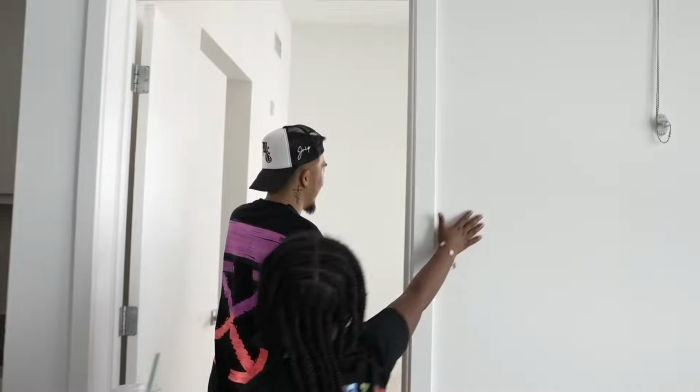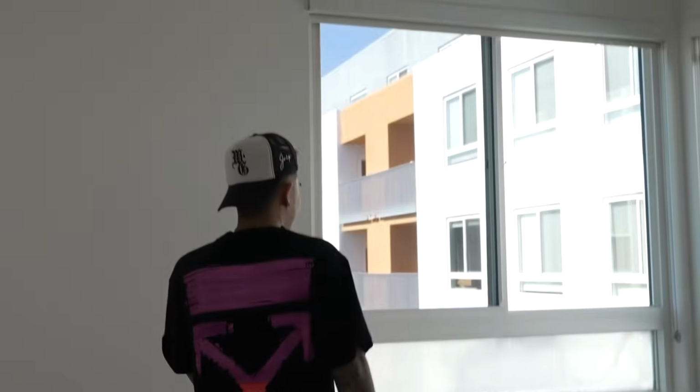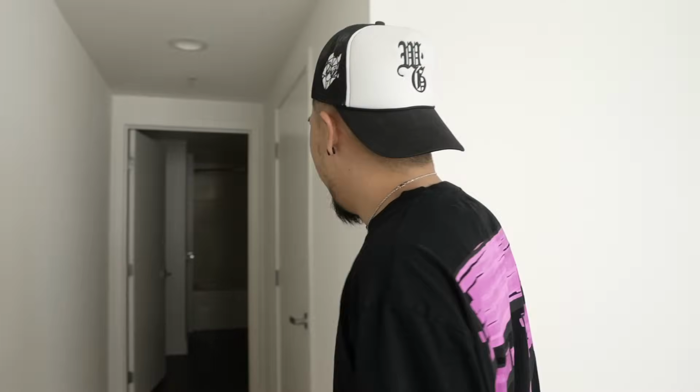Ambiance. This is kind of weird, honey. I want to get this. Why do they have this? What? It's probably because it was clean. It's dirty as hell. The walk-in closet? Ooh, that's nice. I wonder if this is an elevator too.